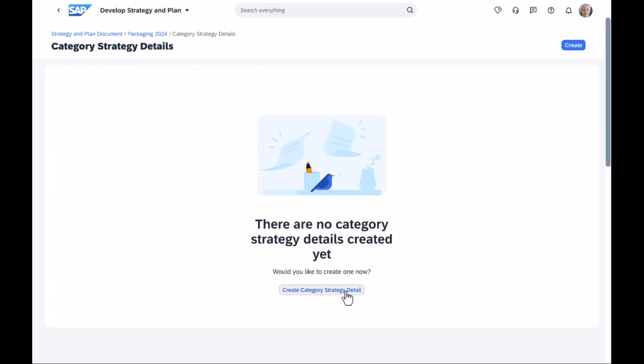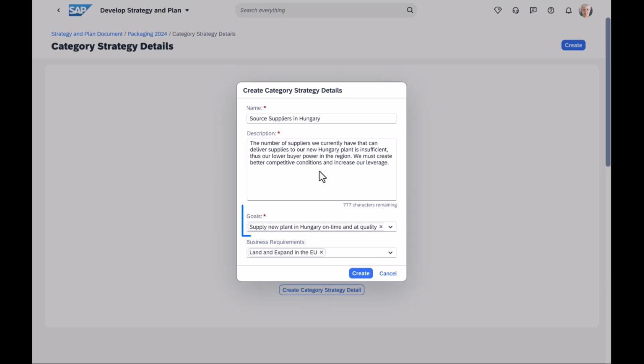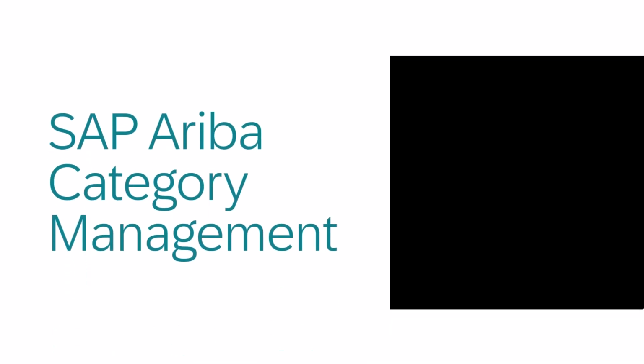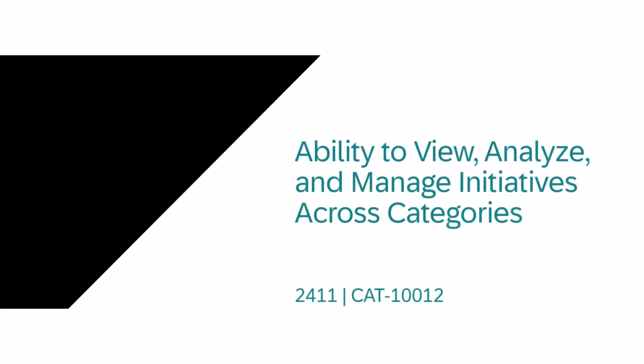Each strategy detail can be associated with one or more goals and business requirements. This tool helps category managers like Catherine determine their category-specific strategy details and obtain approval by clearly outlining how they plan to address business requirements and achieve those defined goals. With SAP Ariba Category Management, you now have the ability to view, analyze, and manage initiatives across categories.